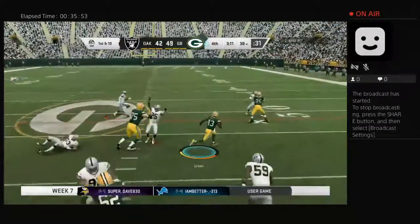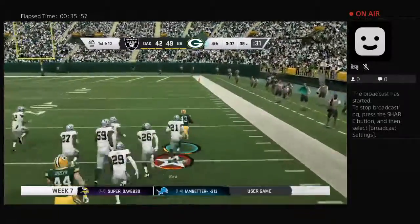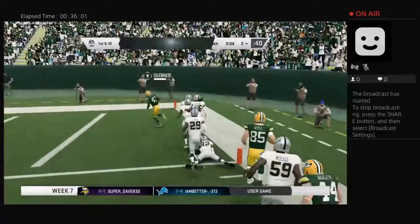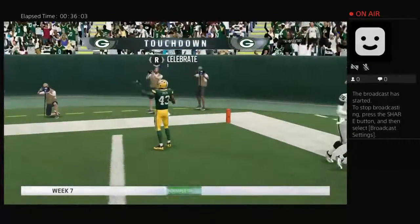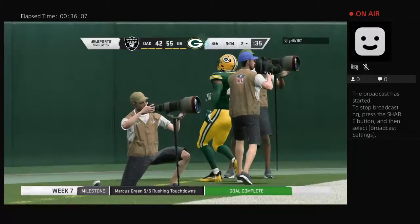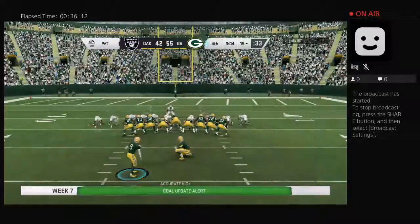On first down, it's Green. He's got the first down and more past midfield. And he'll cut it to the right sideline. And he's going to take it in. Touchdown, Packers. Marcus Green, 62 yards. And the Packers add 6 to their lead.